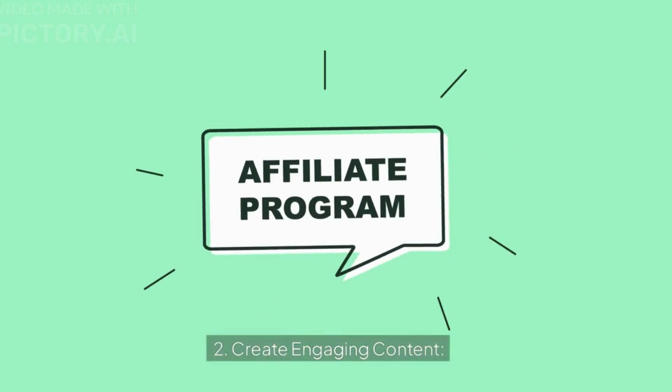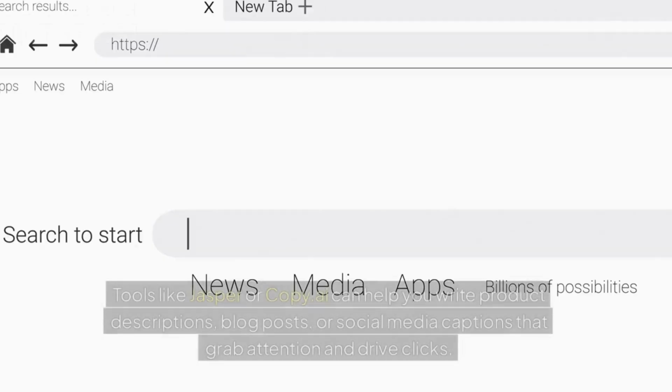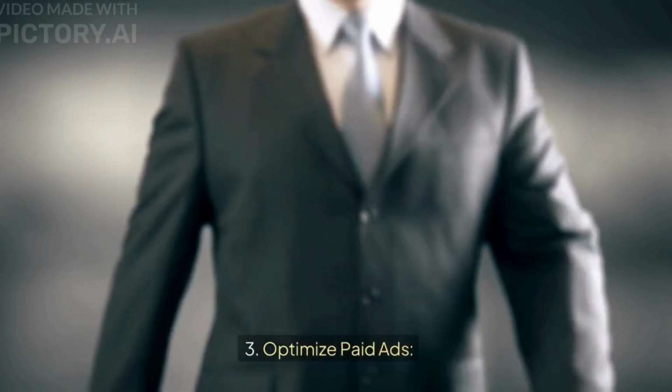2. Create engaging content. Content is king in affiliate marketing. Tools like Jasper or Copy.ai can help you write product descriptions, blog posts, or social media captions that grab attention and drive clicks.